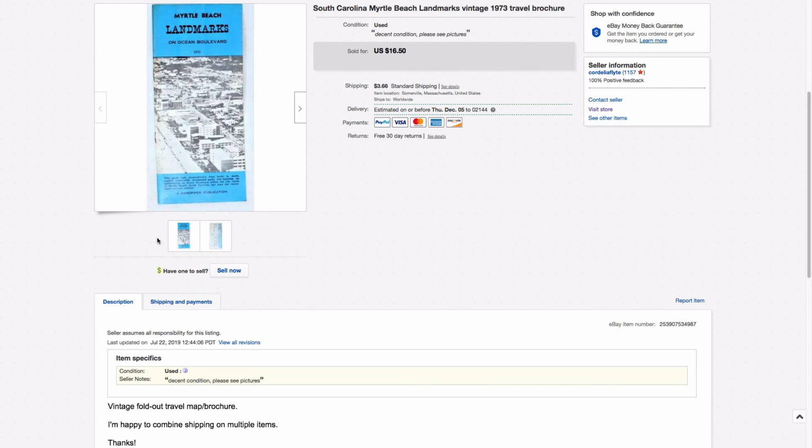But this one for Myrtle Beach Landmarks sold this week. It's from 1973, so not that old. And yeah, these just kind of go slowly but regularly.